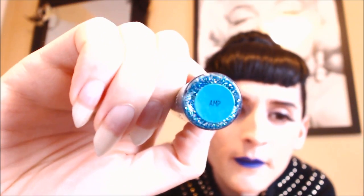I'll use this with my Jupiter lips. Or I will use, last but not least, Amp, which is a good green blue mixture for like a teal. And you can bounce between shades like the Jupiter from Pretty Zombie or like Sea Witch. Still have yet to buy the blue glitter shade liner for my Sea Witch, but we'll get there eventually.